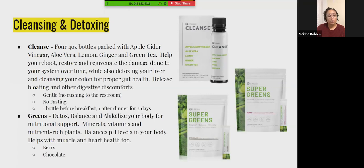The greens are on a whole other level too. The greens, now they do help to detox, balance, and alkalize your system. And that's mainly because of all of the different minerals, all the different vitamins that you're getting from the nutrient rich plants that are in there. It will give you your entire daily serving of fruits and vegetables. It does come in the berry flavor or also the chocolate flavor as well. But one of the things that I love about it personally is that it balances your pH level in your body. So you can definitely be assured that your body is getting the nutrients that it needs to work at its optimal level.